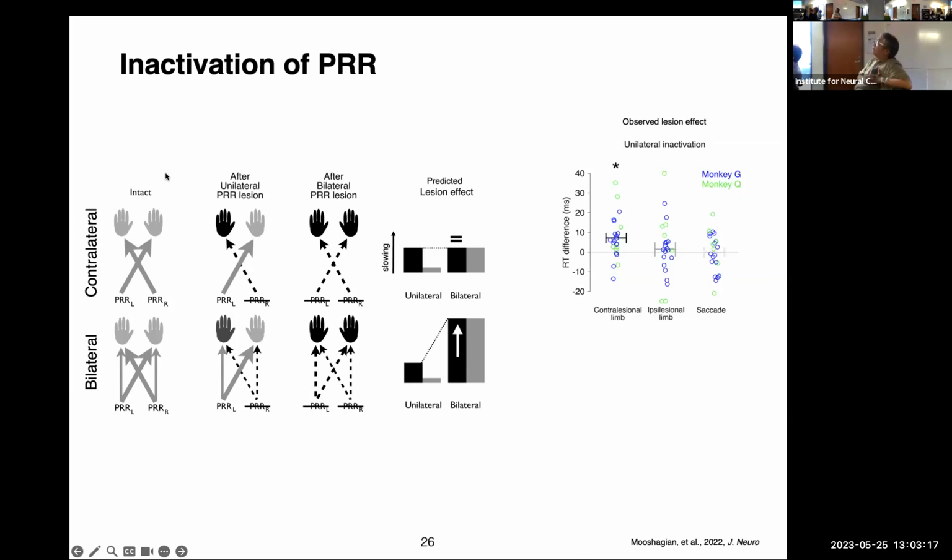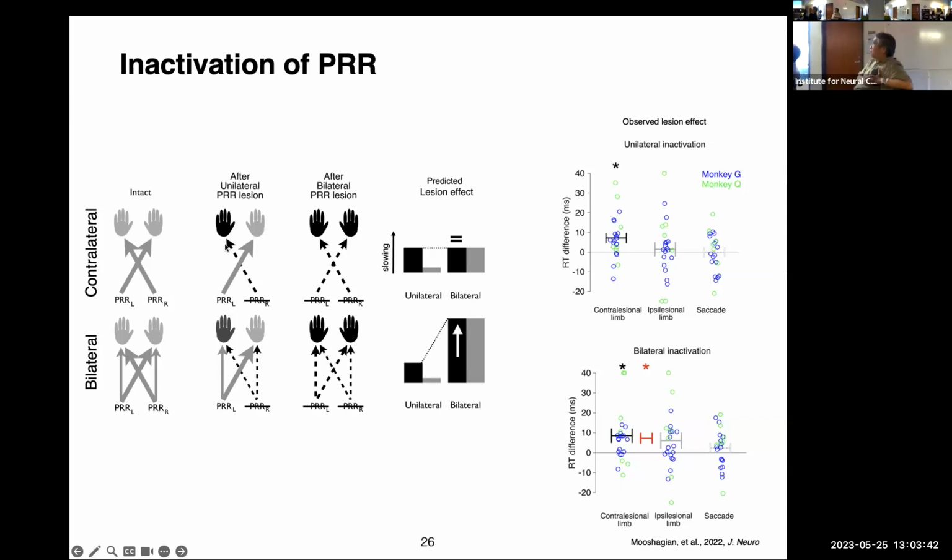We did this experiment, and we find that when we add a second lesion in the other hemisphere, it results in slowing of the arm contralateral to that second lesion. So this is the first lesion, where we see the slowing. Now we add a second lesion and we see a slowing of this arm. This is showing the average effect of the two arms, but there's no additional effect on that first arm. So together we have pretty strong evidence for a contralateral representation in this area.